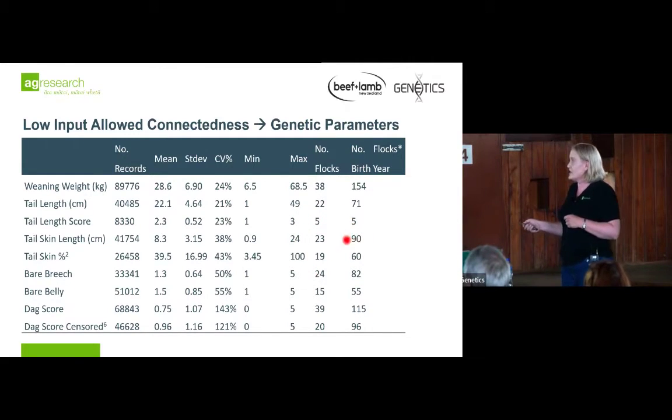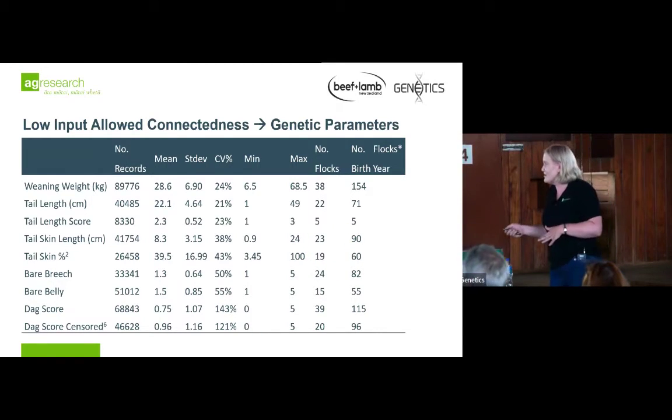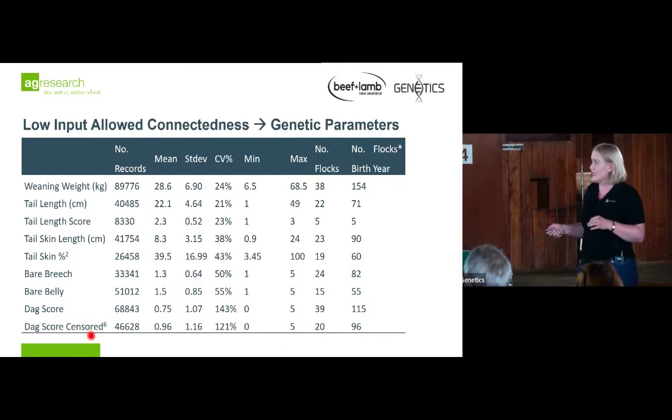Less have been doing the tail skin length underneath, but because it's kind of a combination, it was interesting. There were some breeders that did tail length score, but then they actually measured tail skin length. So the numbers kind of don't ever quite add up. And then going through into the bare breech, bare belly, and Dags score. We have down here two Dags score traits, and Kathryn will talk a little bit more about those traits.